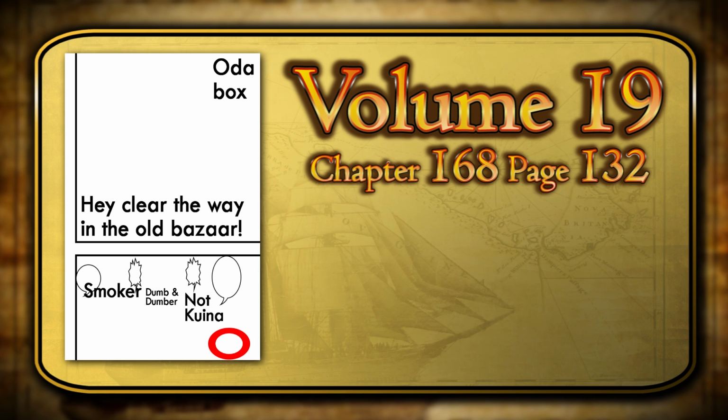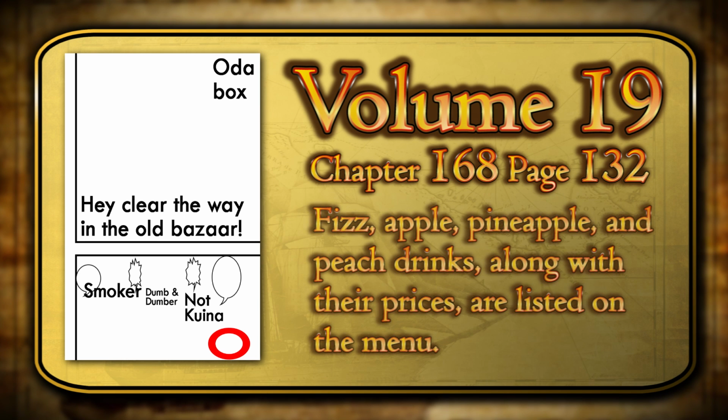There are quite a few of these hidden messages throughout the series, but they were never meant to be found by readers, so it's probably best we leave them alone until after the series is complete. In the meantime, check out the drink menu on the table in front of Tashigi. It even includes prices in belly.